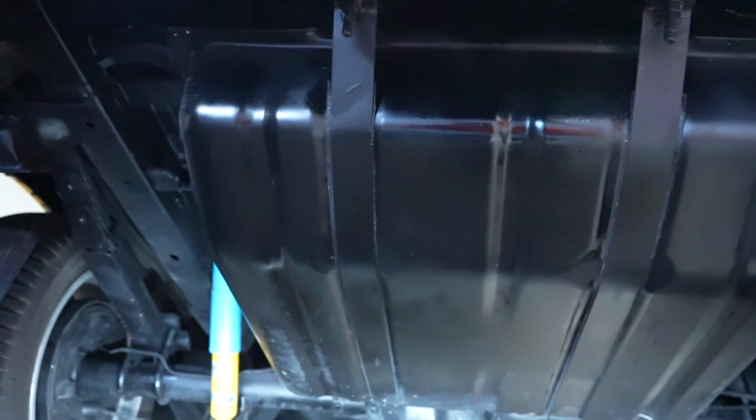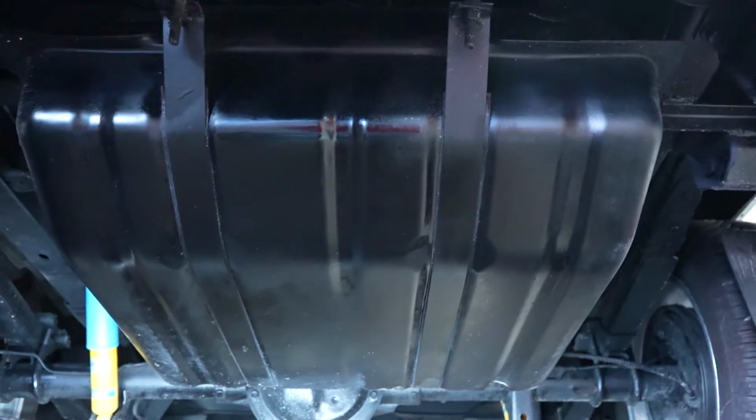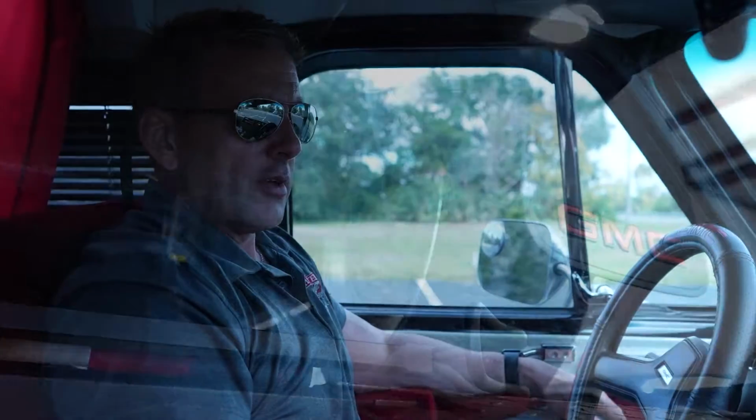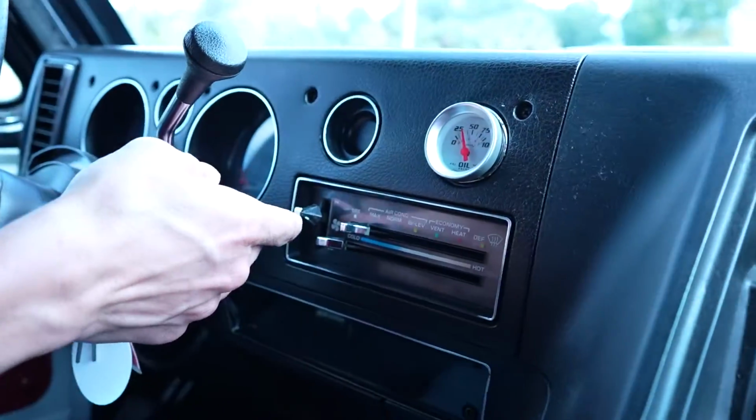Let's set this van down on the ground. We will take it out on a test drive now and show you how the vehicle runs. Okay, inside our 83 GMC van, the first thing we're going to take note of is the ice cold air conditioning.